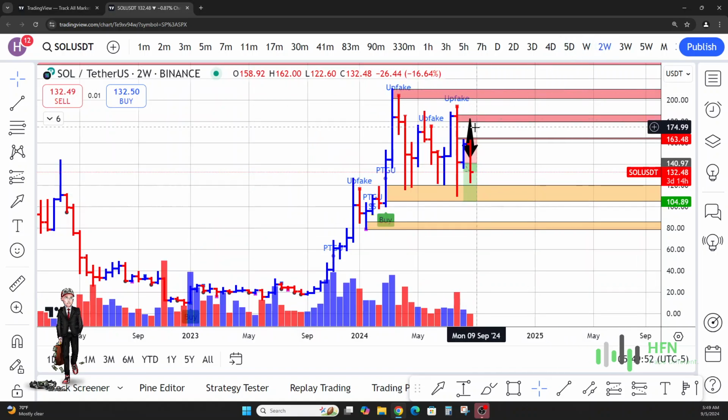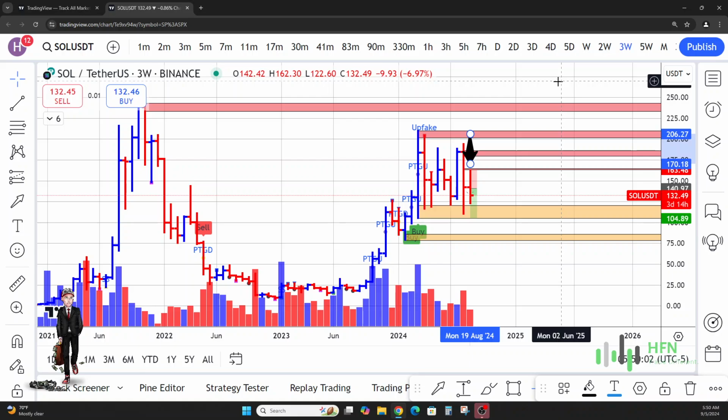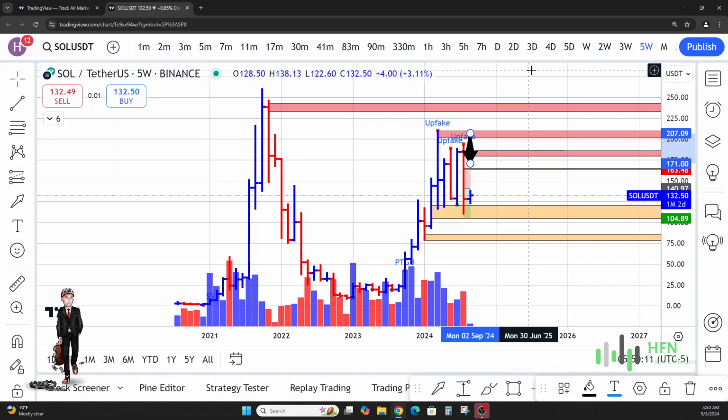Here is Solana on the 2 weeks. Okay. 3 more days, 14 hours before the 2 weekly price bar prints. Here it is on the 3 weeks. Again, 3 days, 14 hours. Still seeing weakness. This is Solana on the 5 weeks.